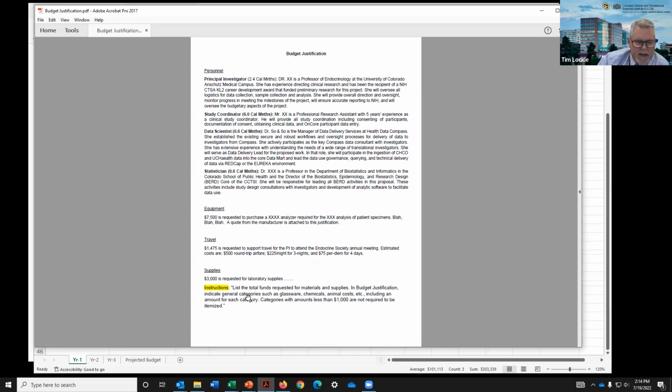So basically what they're getting at is, if you're going to say chemicals, and it's going to be $3,000, it has to be more than just chemicals at $3,000. They want to see a little bit more built up around that. What chemicals are you buying? What does it cost? How much are you anticipating that you need? And they want to see that detail.